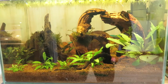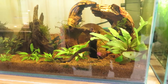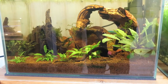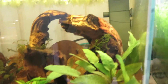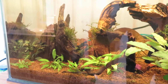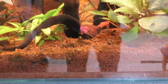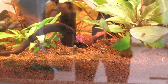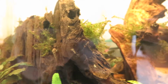This is a small blackwater tank I set up a few weeks ago. I'm sorry for the blur, it's pretty bright in my room. Not sure if the camera captures it, but it's pretty brownish. And I also did a water change. We have a small filter back there, and much wood, because these fish actually like structure. And some crypts, there's a tiny little Nymphaea lotus, and some other crypts, some Bucephalandra, and some moss.